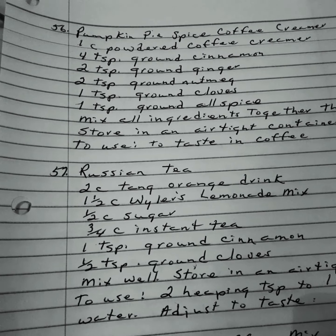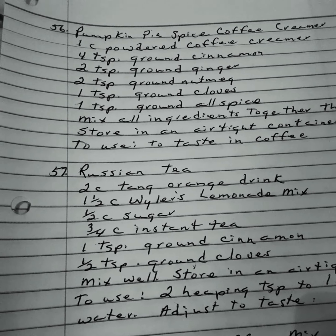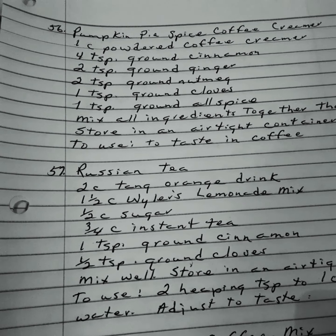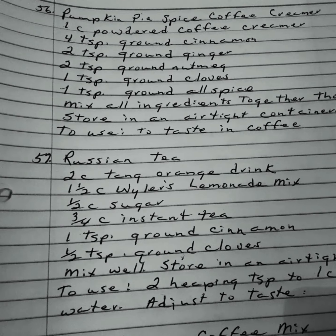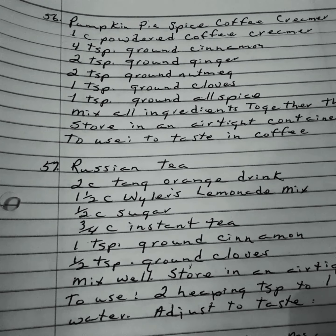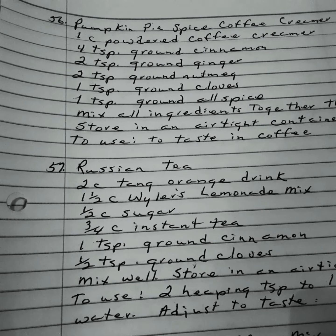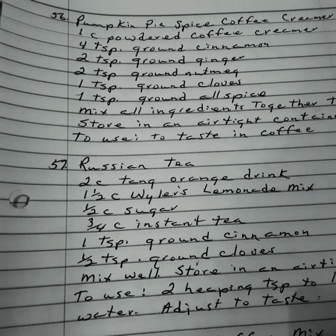Today we're going to go with some coffee creamers, coffee teas, drink mixes, and we're going to end up with a lot of spice blends. This will end the series on this one. Next week I am going to see how I can eat out of my pantry, and I will give you the recipes.